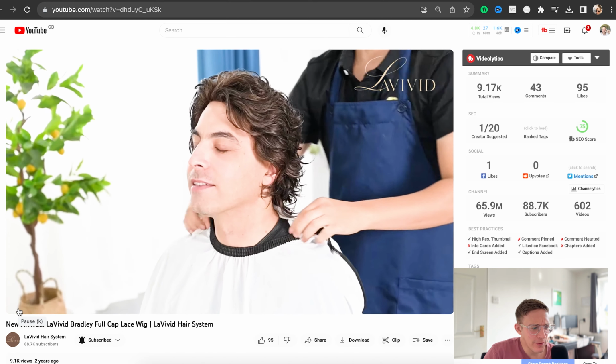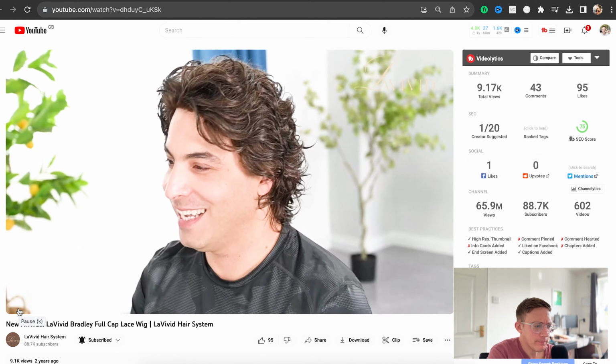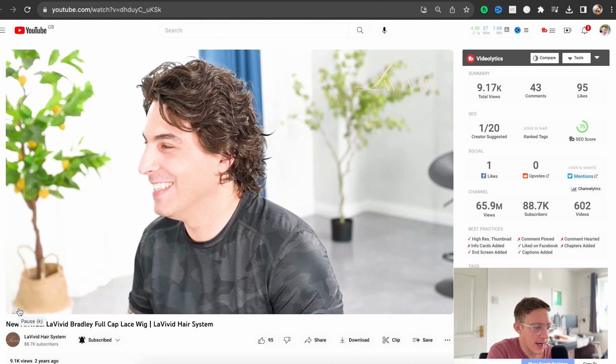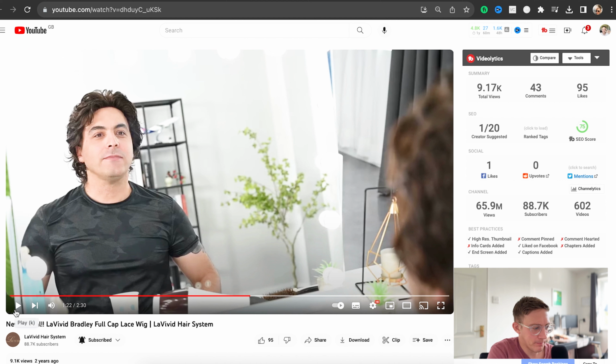The colour is sort of like a darkish brown. It's quite nice, quite wavy as well. I'd say it's more wavy than the last guy. So as you can see, it's sort of pushed up, so he's showing his hairline, and you can see at the front, it's pretty natural as well.